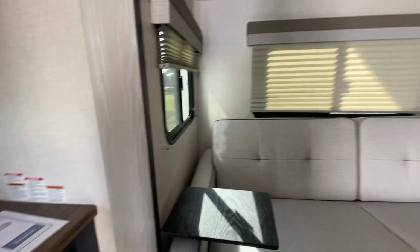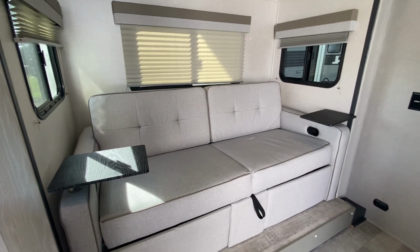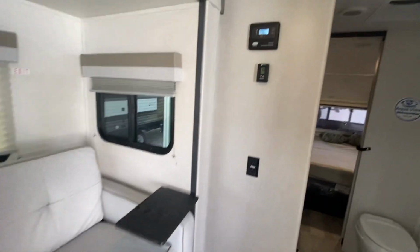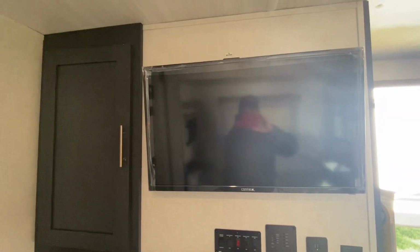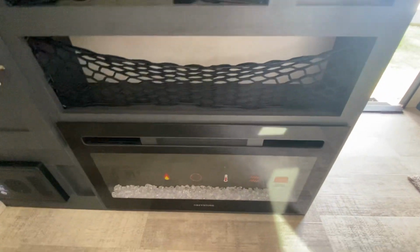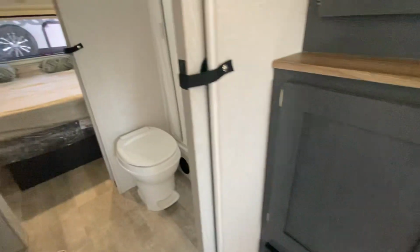Now the pop out is this little jackknife sofa. It's got little trays. It says a Coleman Mach 15K AC unit. Television. Little sound system, and you do get a nice fireplace.